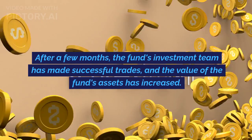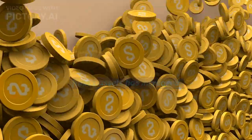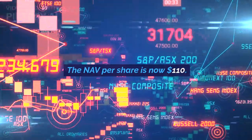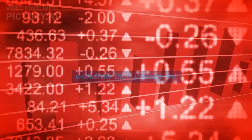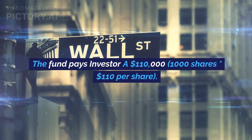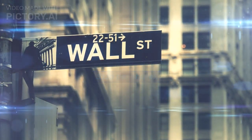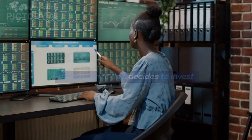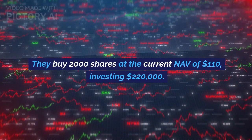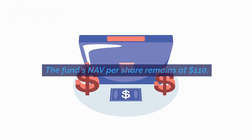After a few months, the fund's investment team has made successful trades, and the value of the fund's assets has increased. The NAV per share is now $110. Investor A decides to redeem their shares and withdraw their investment. The fund pays the investor $110,000, 1,000 shares at $110 per share. Meanwhile, investor C learns about the fund's performance and decides to invest. They buy 2,000 shares at the current NAV of $110, investing $220,000. The fund's NAV per share remains at $110.